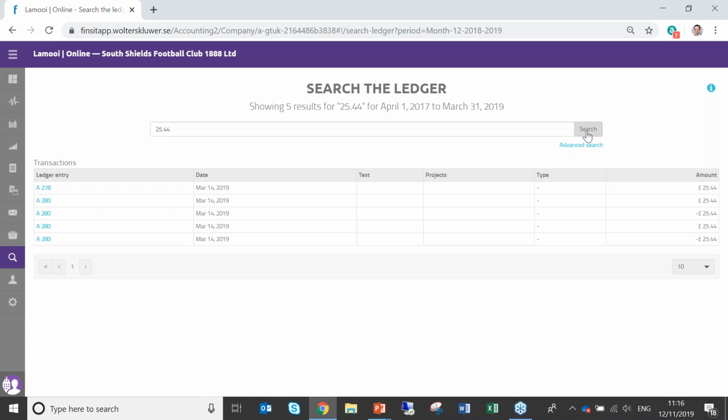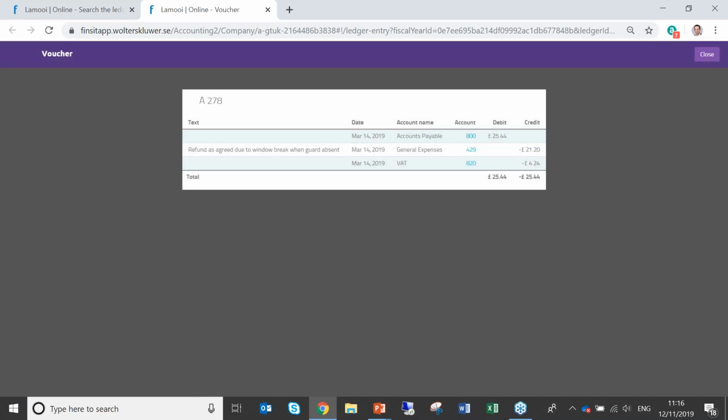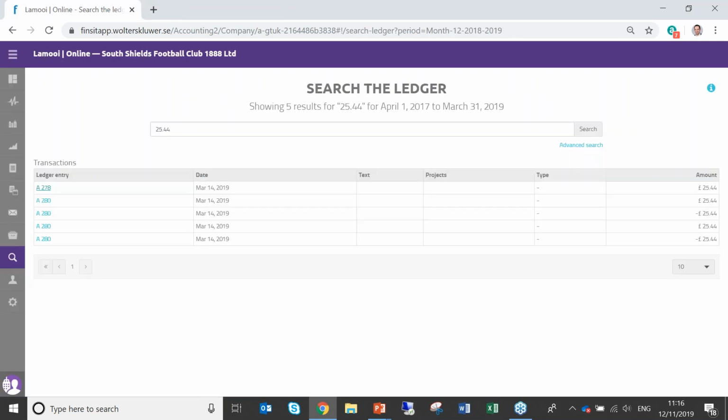What else Finsit can do though, it's not just bringing the transactional detail in, I can also drill down into the individual journals and the nominal ledgers that make up that amount also. So that's a really, really high level view of Finsit.